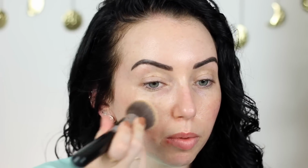So the primer feels like it's kind of sunk in. It doesn't feel slippery, but it doesn't feel tacky. So like usual, I'm gonna start out on this side of my face with a brush. It's supposed to be medium to full coverage.